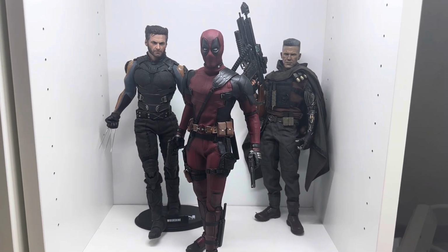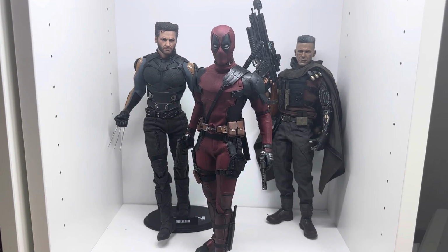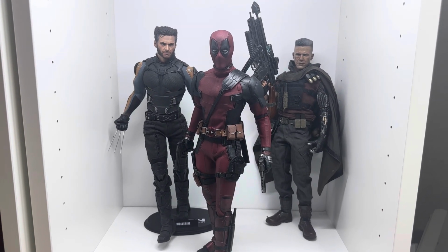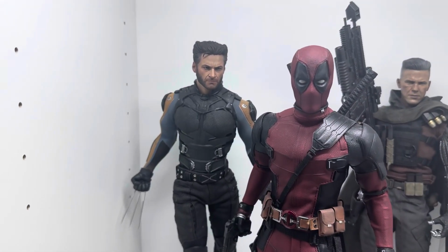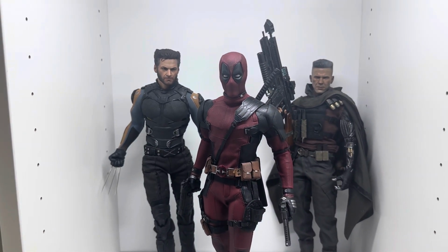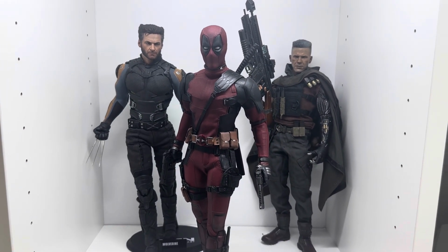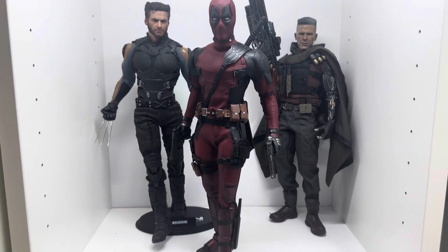Down here, one of the most anticipated films of 2024 has got to be Deadpool and Wolverine. I am so excited to get to see those two interact. Finally, I mean, we've seen them in Wolverine Origins, but this is actual Deadpool and actual Wolverine interacting. Excited for the film, having the Days of Future Past Wolverine with the Deadpool 2 and also Cable in the back.